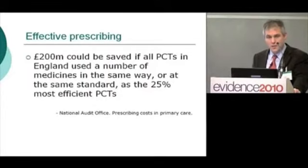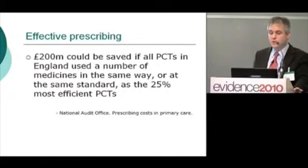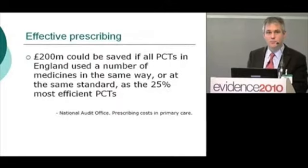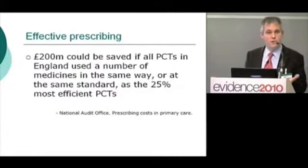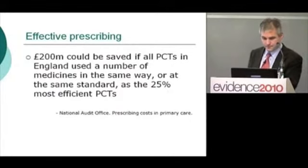And one would be for better prescribing, if I can call it that. The National Audit Office report suggested that £200 million could be saved if all PCTs in England used a number of medicines in the same way or at the same standard as the 25% most efficient PCTs. So that's suggestive of variation in practice across PCTs, and if the least efficient PCTs were to perform somewhat better, then there's a potential for a saving of £200 million annually.